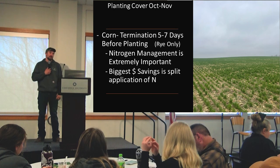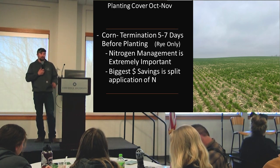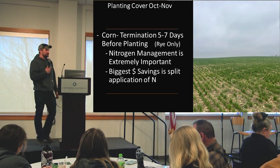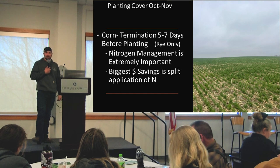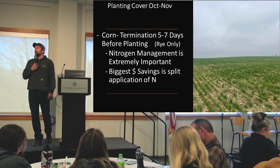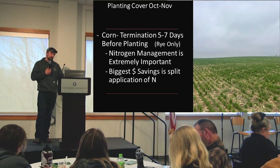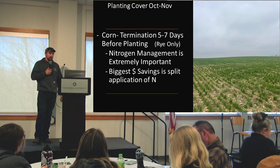The corn side, we terminate 5 to 7 days before planting. With the rye, that has to do with the toxin that's produced with the rye, so we don't get interference with germination. Nitrogen management is extremely important in corn. With the rye, rye is a great scavenger and stealer of nitrogen, and that is one of the reasons why they compete so tough together, corn and rye. So I haven't figured out the corn side very well, but here's some of the problems.